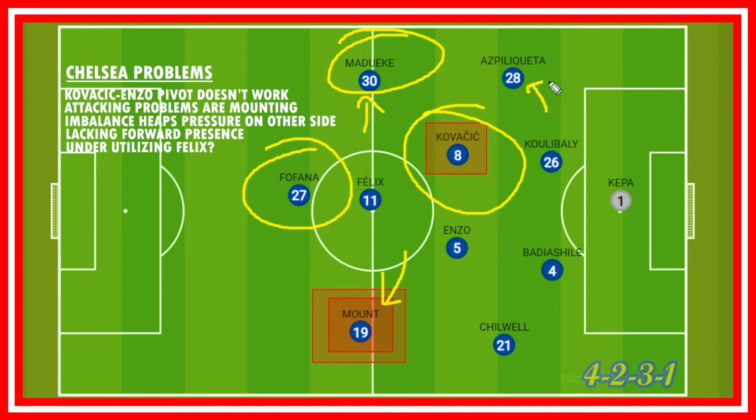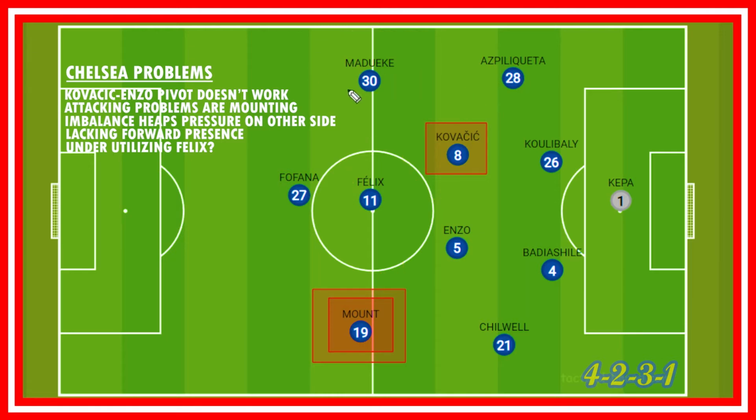He isn't helped out by the fact that Azpilicueta is also there and isn't really going to be the dynamic right back that you need him to be. Admittedly, Reece James will come in and play that better role, but I just don't think him with Madueke is really going to work out. Chelsea need to be a fit and firing squad before they start improvising with these youngsters, and at the moment they're just not quite there. So overall, it just doesn't really work.